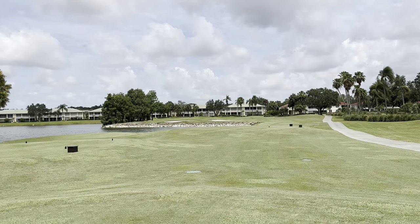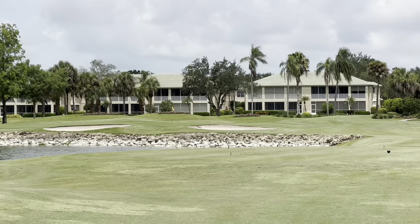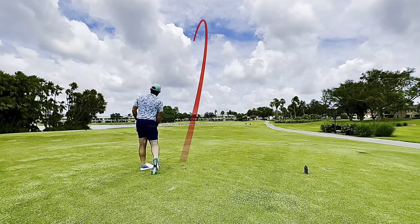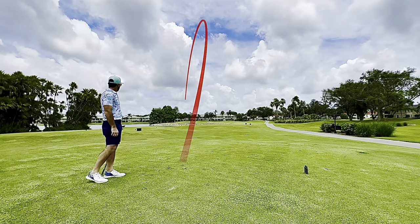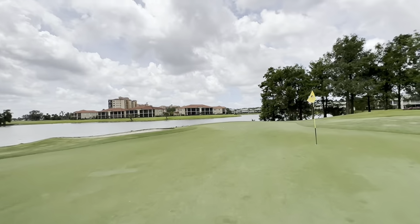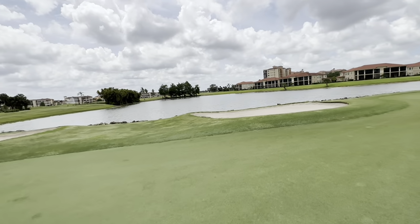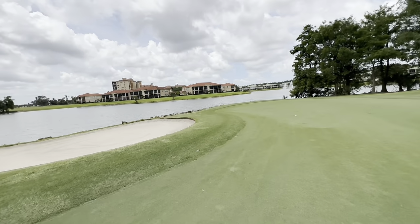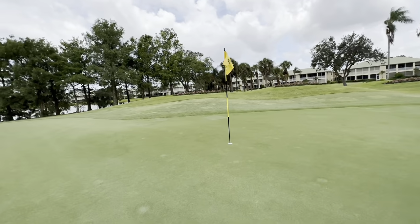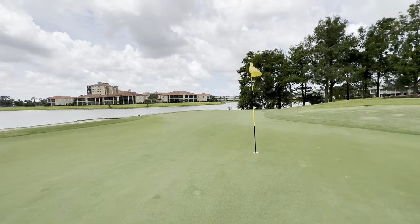All right, we got a par three, 151, number 13. So we got about, it's a long putt, probably 35 feet, maybe 40 feet. Hopefully snuggle this up close.